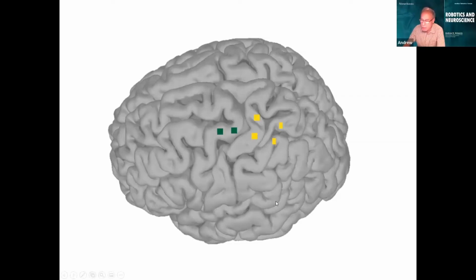Another thing that we need to make this more robust is we need sensory feedback. So in our second subject, Nathan, we implanted electrodes in the sensory cortex. So this is the motor central sulcus. Here are the 2 that we implanted in the motor cortex. We implanted 2 arrays in sensory cortex so we could stimulate using the sensors in the fingertip so that he could get some feedback of object contact with the sensors in the robot finger.